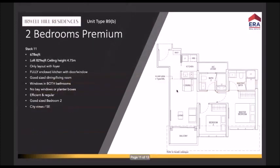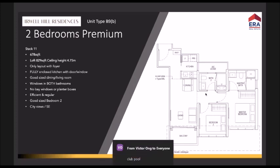Okay, stack 11. Stack 11 is our biggest unit type, 678 square feet. Actually, there are very minute differences in terms of the square footage. However, because of the way they design the layout, this is quite interesting, because this is the only layout where you have a foyer. And then you also have a fully enclosed kitchen with a sliding door and window. If you notice, your living and dining area will be bigger as well. So for some people who like the loft unit, this is another one that comes with the loft. And you do have windows in both bathrooms as well.